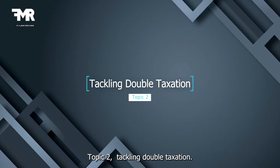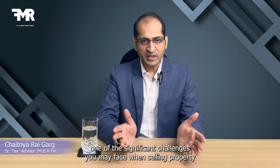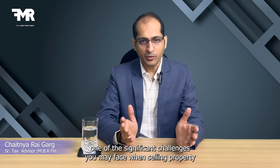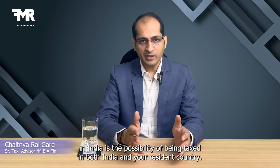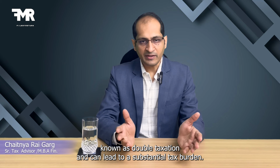Topic 2. Tackling double taxation. As an NRI, one of the significant challenges you may face when selling property in India is the possibility of being taxed in both India and your resident country. This phenomenon is known as double taxation and can lead to a substantial tax burden.